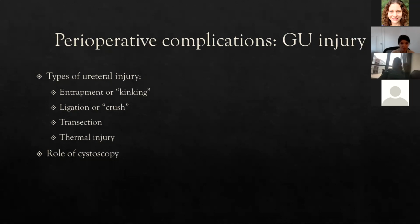And then cystoscopy. We always look with our cystoscope at the end of our hysterectomy, or at least most people do. So what type of injuries would cysto identify, and what type would cysto not necessarily identify? A cysto will not identify a thermal injury, exactly, because that tends to be delayed. And if you have entrapment or transection, you wouldn't see ureteral efflux and you would be more suspicious of those injuries at the time of cysto.